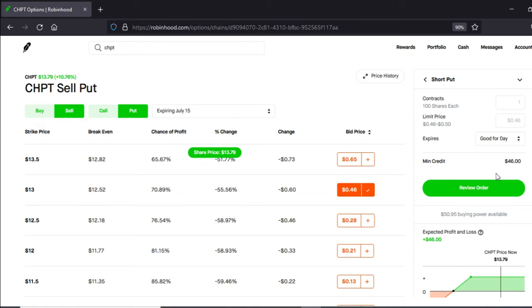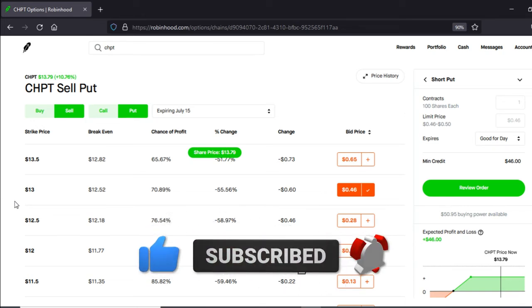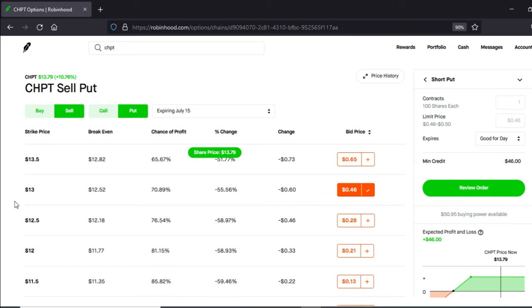So how can this trade turn out? There's a couple of ways the trade is going to go, but since I already have videos on cash secured puts, I'm going to tell you the desired outcome we're looking for. If on expiration date, which is July 15th, ChargePoint is trading at $13 or above, then we get to keep the $46 which we got initially, and we get to do the strategy once again for the following week. And this is how you could use this to grow your small account.